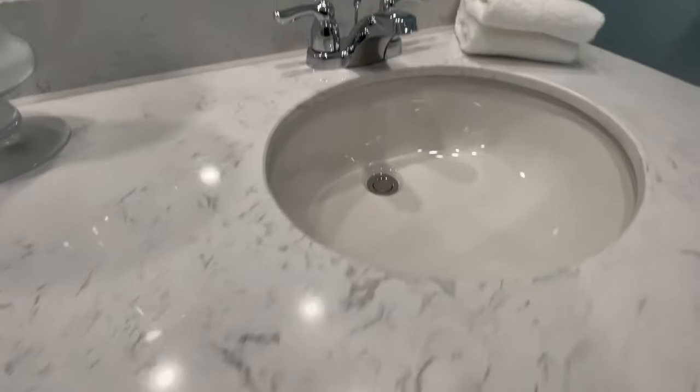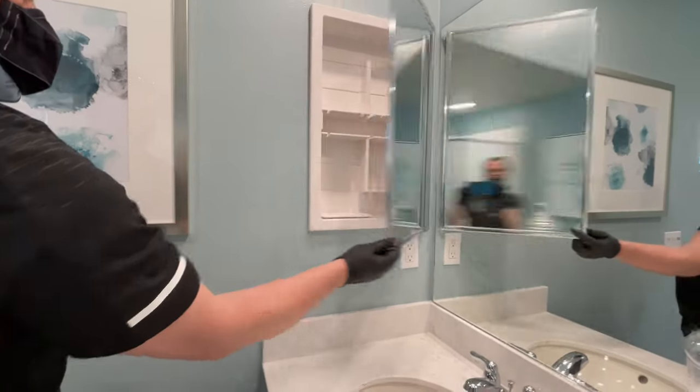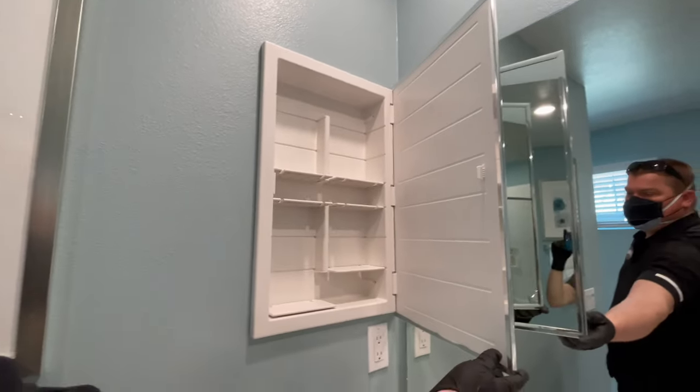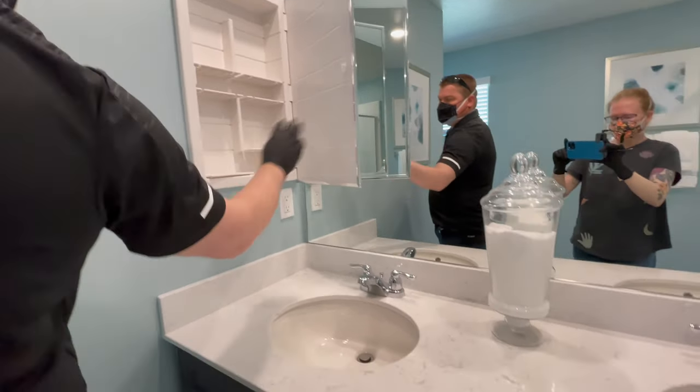I wonder if that's an option or not. Looks like there's a little medicine cabinet right here. Let's take a peek. Oh, yeah, those are kind of standard. Little thing you can rearrange here. Yeah, but it allows you to.